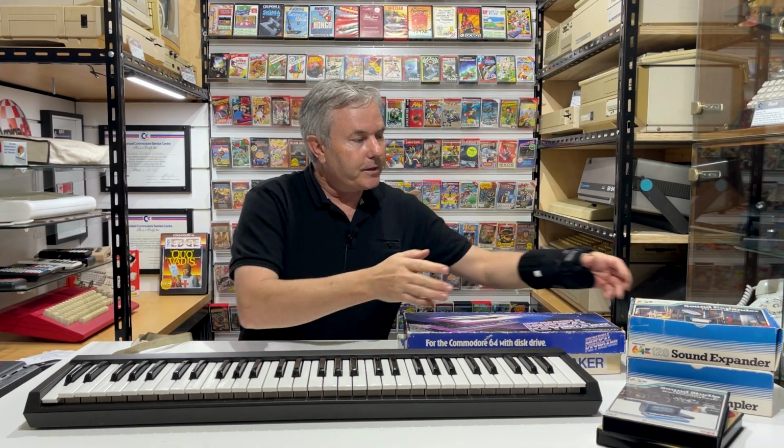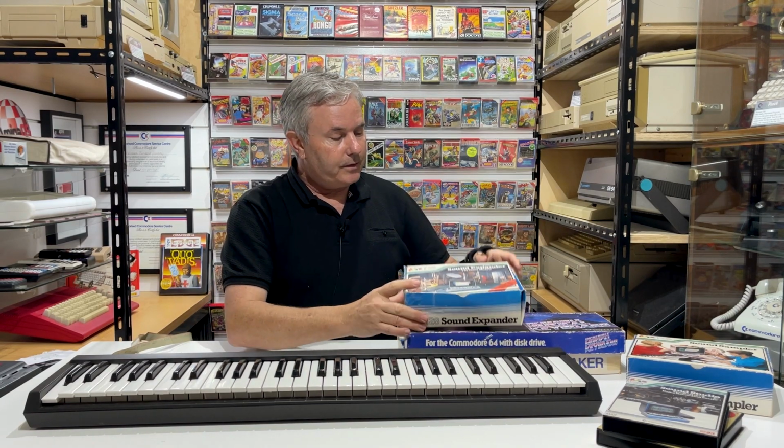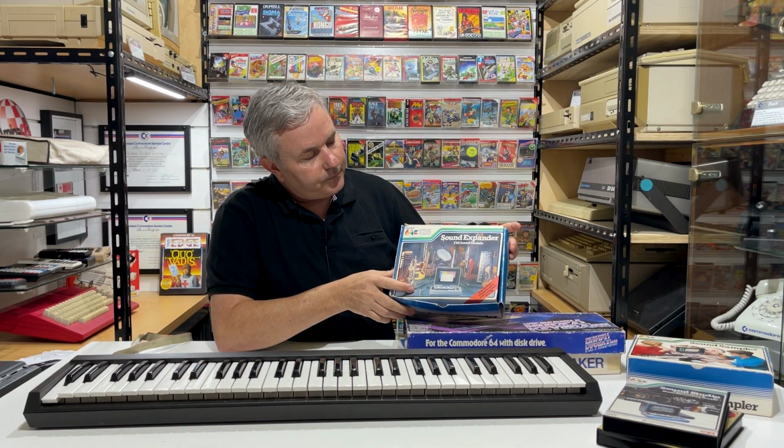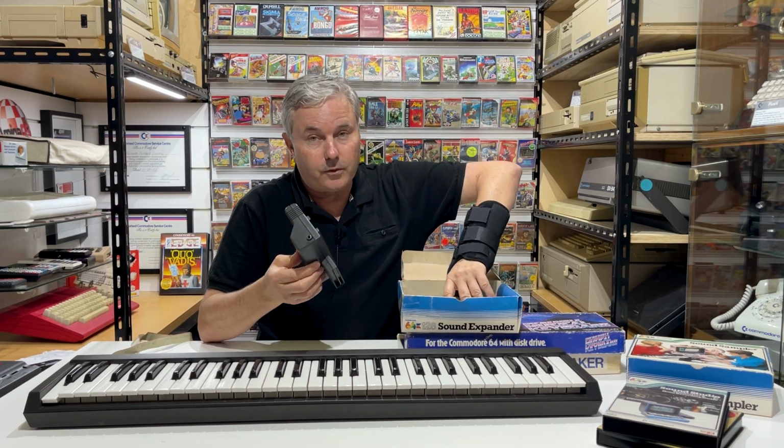Now, a couple of other items that have turned up. Now, that's actually related to this one here, is the sound expander. And this one here comes with all the software.